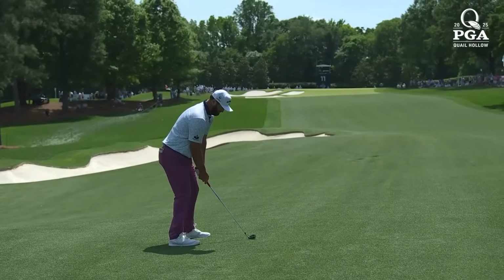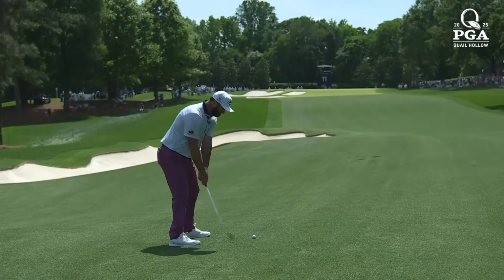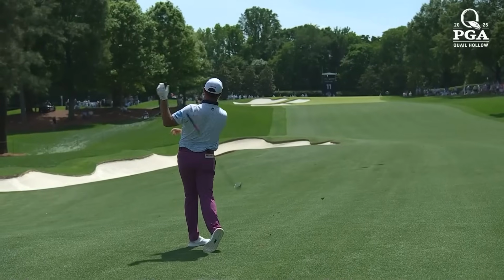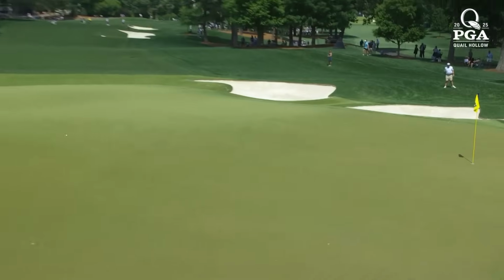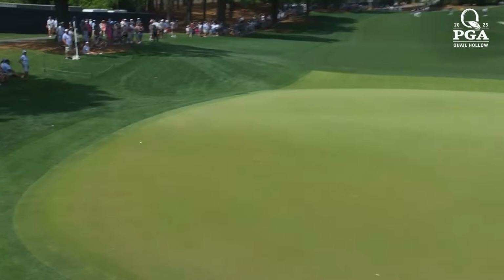201 to the back left hole location. Look at that flag. It's almost missed the green. It's so far over there. Oh, he's missed it left. Oh, that hit something hard. I hope that gentleman or lady is okay.